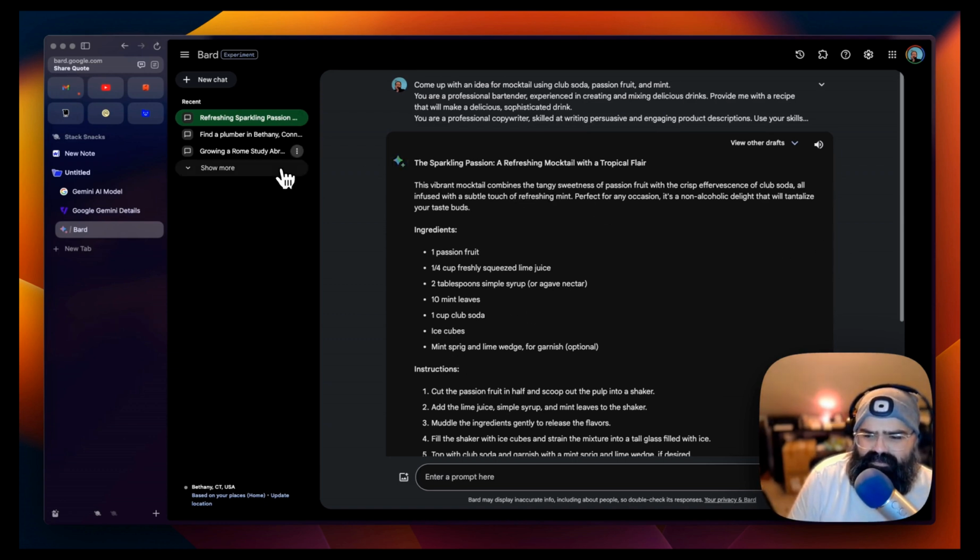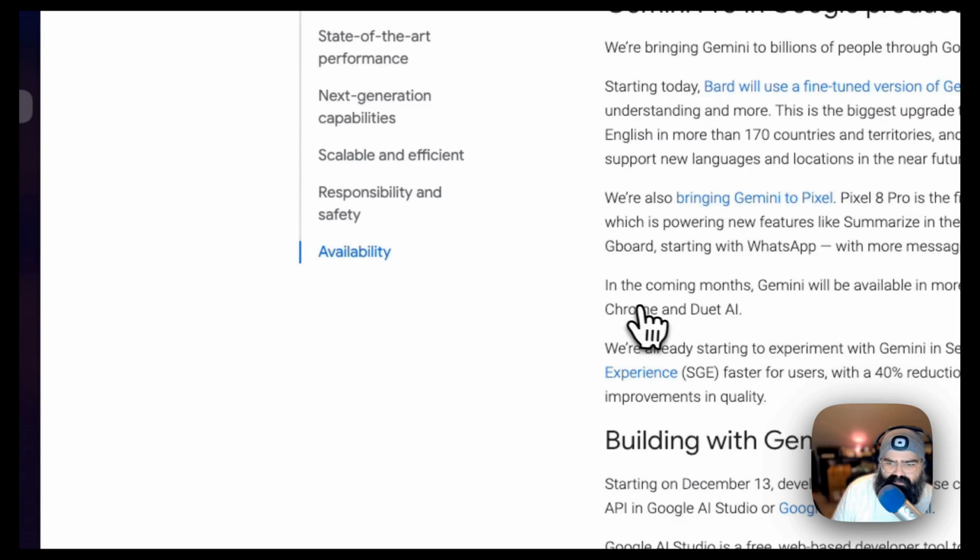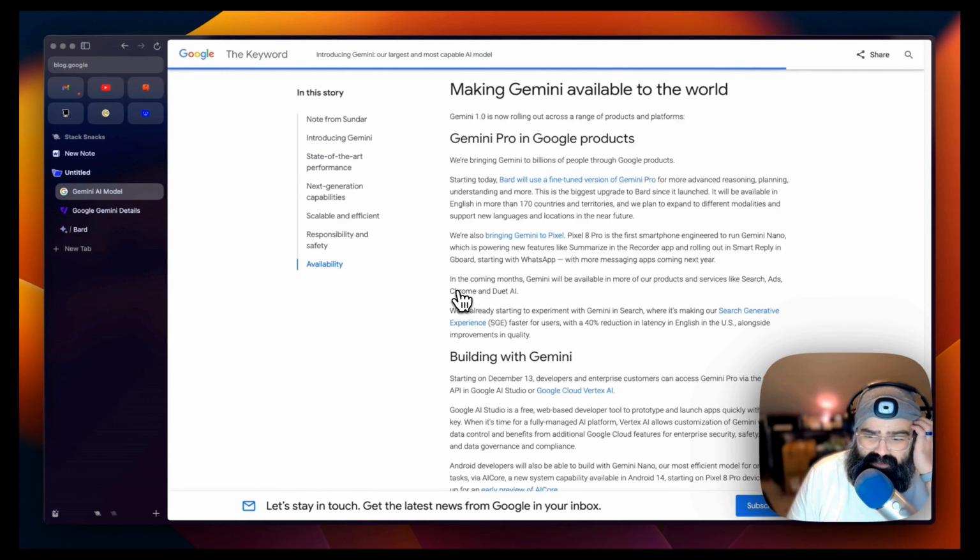So if we go back to the announcement, I think this version of Gemini is supposed to be more for advanced reasoning, planning, understanding, and more. I'll try to go deeper with it and see if anything big jumps out at me. It doesn't seem too different. Again, I think it's just more robust, more elaborate answers. And so it seems like Gemini is going to start being the foundational system for some of their other AI products already. So we'll see that in the next couple months. And apparently they're already starting to experiment with Gemini in search, where it is part of SGE, search generative experience. So interesting.